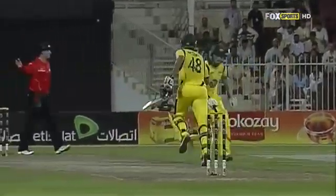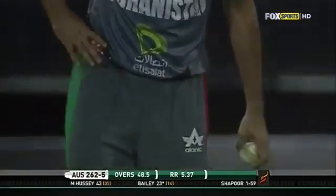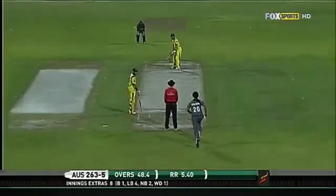Lucky that Michael Hussey's seeing the ball so well. Even with a full toss like that, a beamer, he was still able to get some bat on the ball. And Shapoor deciding to go cross seam to try and control the ball. He'll be put out of his misery in a couple of balls. He won't have to bowl again this evening.